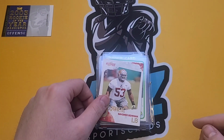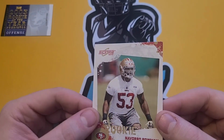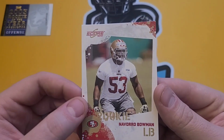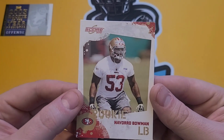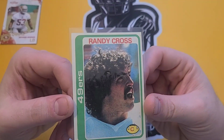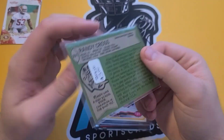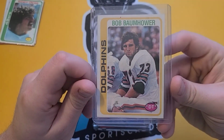We have a Navarro Bowman for the 49ers. Multi-time Pro Bowler for the 49ers. So, did not have this guy, any of his cards, really. And I'm a defensive guy, so had to pick this one up. I like the sticker on the helmet. I am always a little partial to those type of cards. A little vintage. We got a Randy Cross, another multi-time Pro Bowler. Defensive guy. Oh, not defensive guy. Center. Yeah, pretty good pricing on him. We have a Bob. What is it?